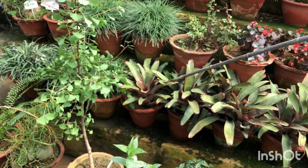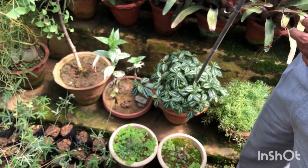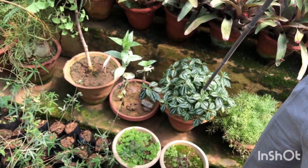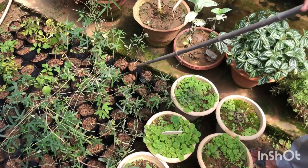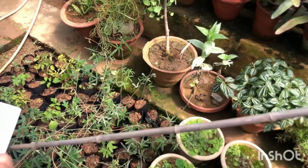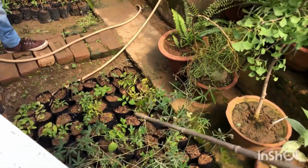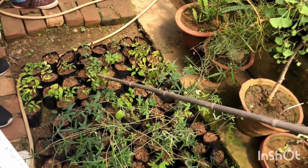Bromeliad. Asparagus. Aluminium plant. This is an outdoor climber, watch flower, passiflora. गाड़ी की तरह फूल लगता है इसमें, bath flower. This is another outdoor climber, trumpet creeper, बाजा फूल. Trumpet creeper.